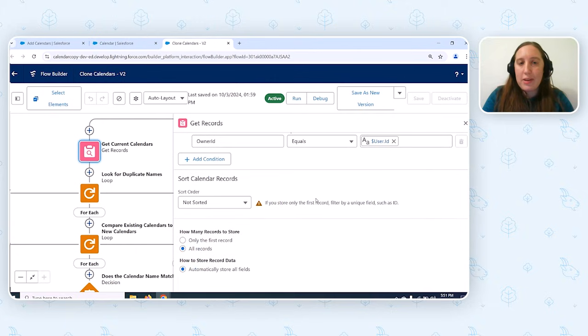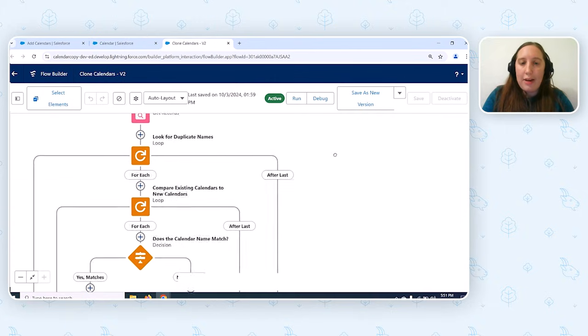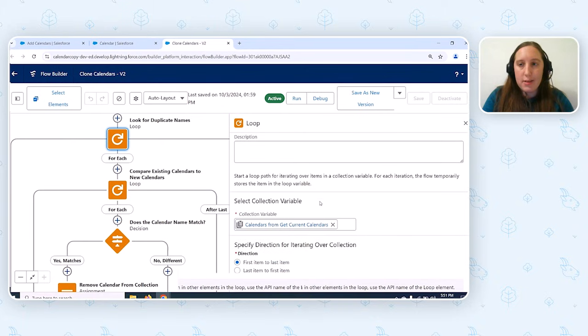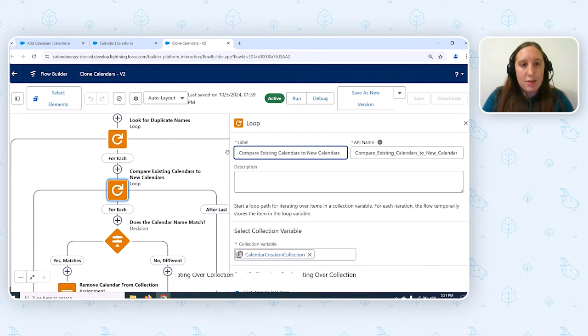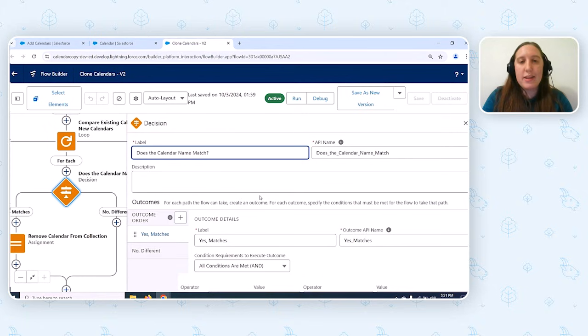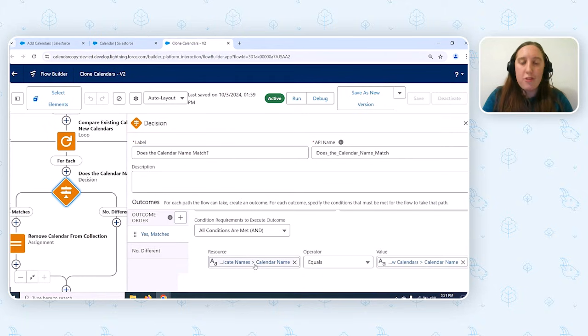So we're starting with another Get Calendar Records. And in this scenario, we're actually going to have the owner ID be equal to the running user's. And we're going to make sure to store all of the records. Next, for the comparing of the two collections, we're going to do a loop within a loop. So the first loop is looping over the current calendars from that collection. Then immediately it's going to go into the next loop, which is going to look at the creation collection.